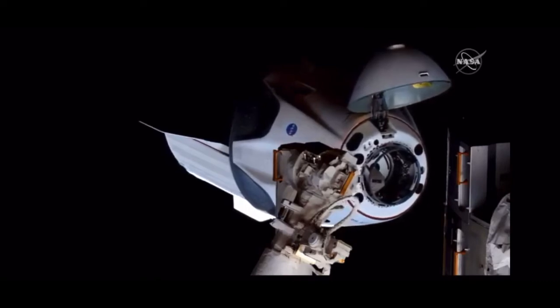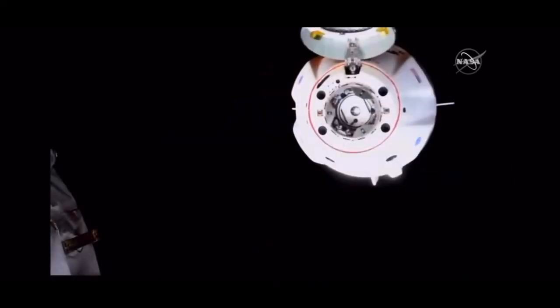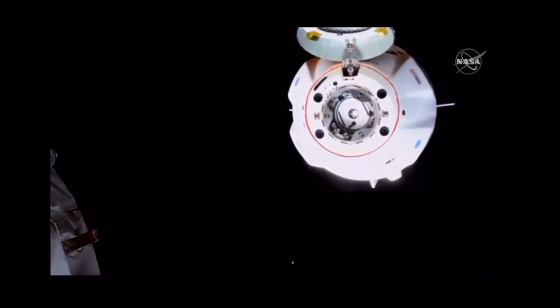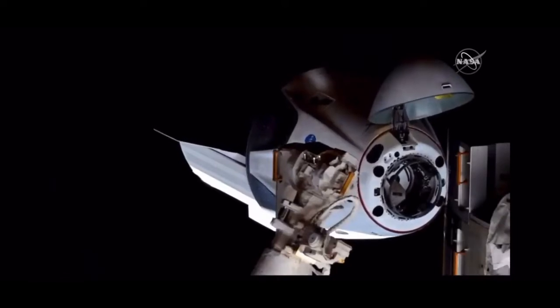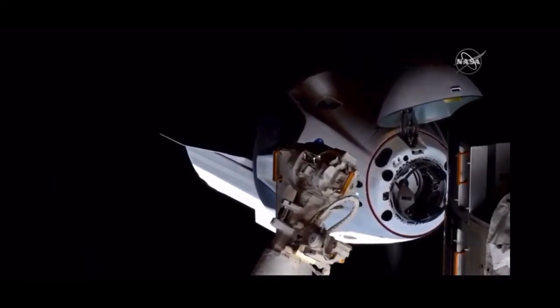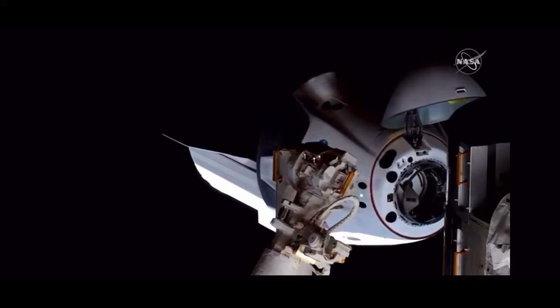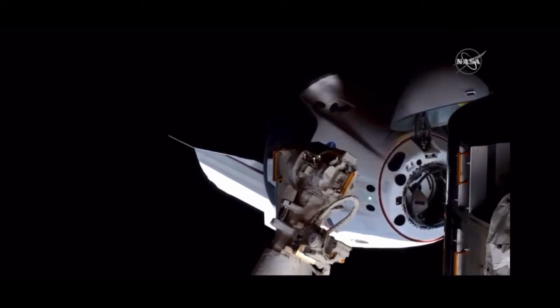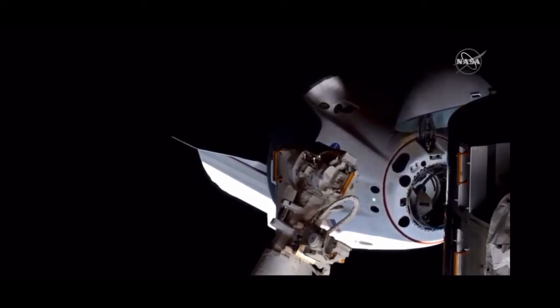So we're closing in at less than 1/10 of a meter per second at this point. You can see the service section Draco is just doing all these very small, minor attitude corrections. Really, the autonomous docking system at work, making sure that the vestibule and the soft capture system is lined up with IDA2. It's the International Docking Adapter.